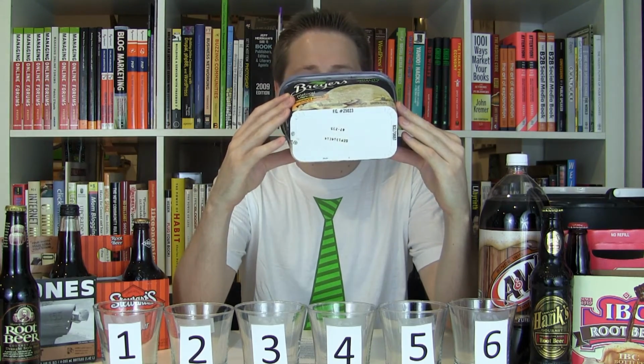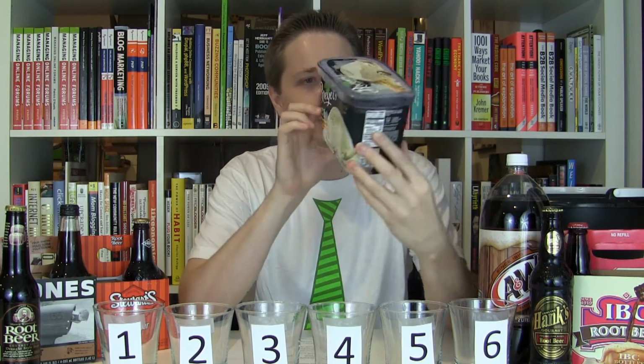Breyer's, America's favorite vanilla ice cream, quality since 1866. Nutritional facts: for half a cup, 130 calories, 7 grams of fat, 4 grams of saturated fat, 20 milligrams of cholesterol, 35 milligrams of sodium, 14 grams of total carbohydrates, 14 of which are sugars, 3 grams of protein, 4% of your daily value of vitamin A, 8% of your daily value of calcium. Ingredients are milk, cream, sugar, tarragon, and natural flavor.